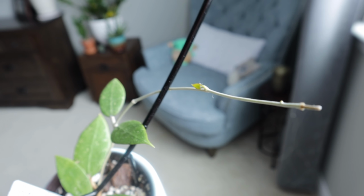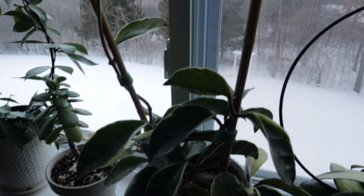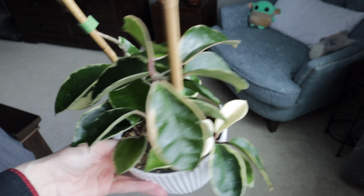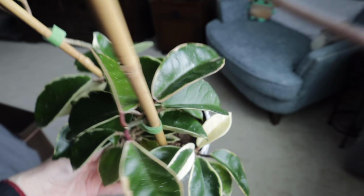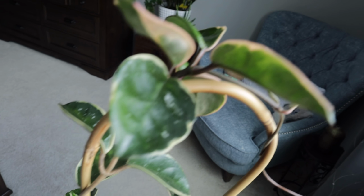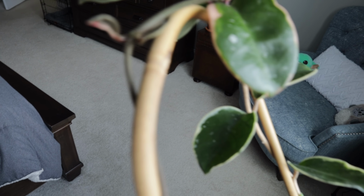Tiny, tiny baby leaf. Another one I have right here is my Carnosa Crimson Queen. I have 2 of these guys. This one has been growing pretty actively all winter long also, and you can tell how much new growth is there. I mean, this is crazy, but it just keeps on going. And there are some new leaves right here, which is very, very cute.